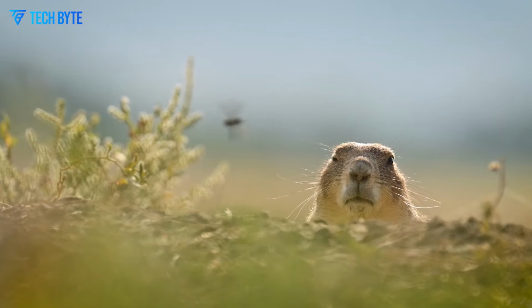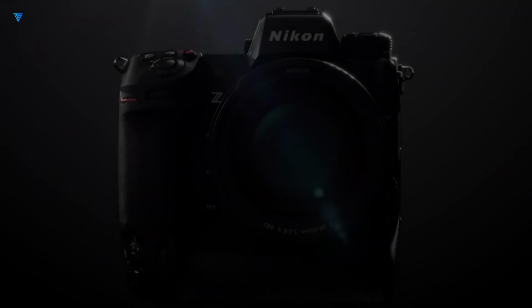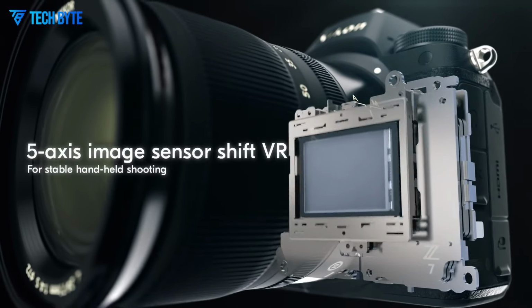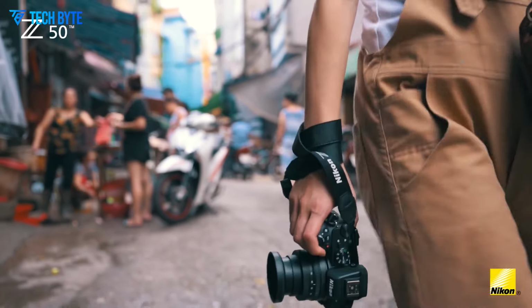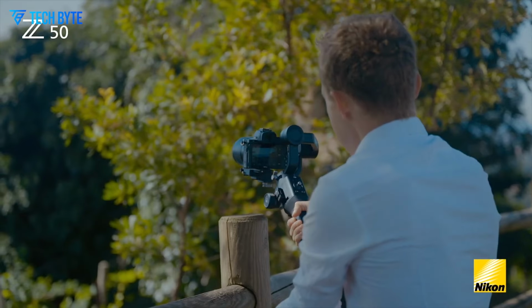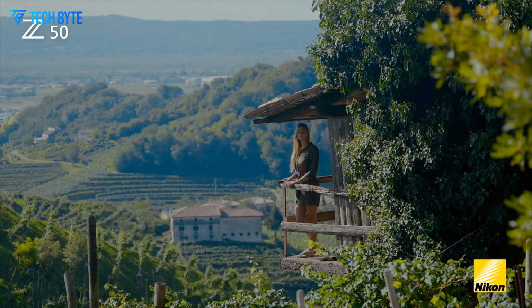As expected, Nikon has also included autofocus enhancements, promising significant gains in tracking accuracy and speed. Additionally, a new focus limiter feature has been added, allowing photographers to restrict focus hunting to a specific range, ideal for sports and macro shooters.